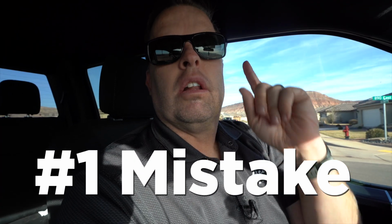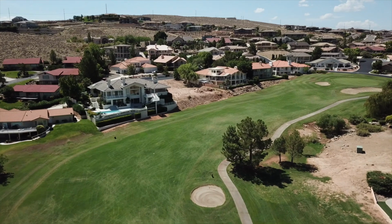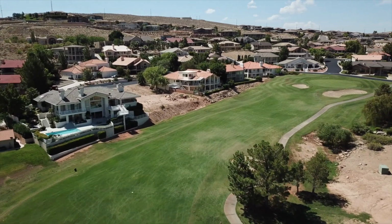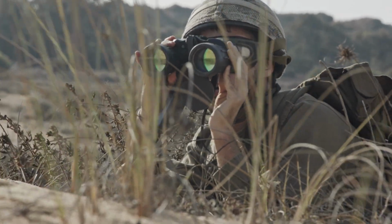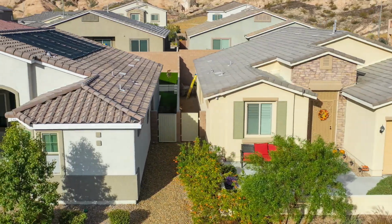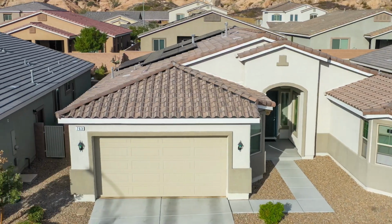Mistake number 1, location. Home buyers looking to relocate are not spending enough time in the location that they're wanting to buy. So they go to an area, they drive around, they feel like they like the area, and then they make an offer and they buy the house. The mistake is not doing enough recon and actually looking at the area and not learning about the location, about what type of schools are there, when the traffic is heavy, when it's light, what type of neighbors they have.